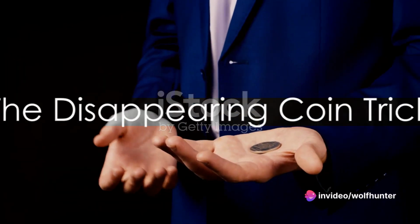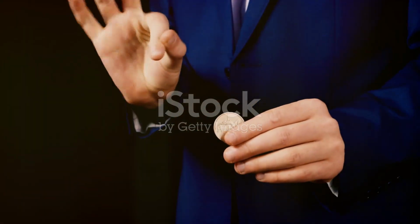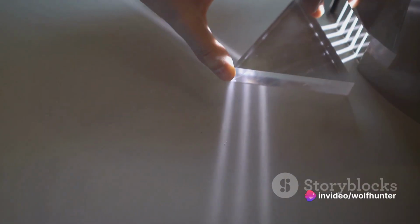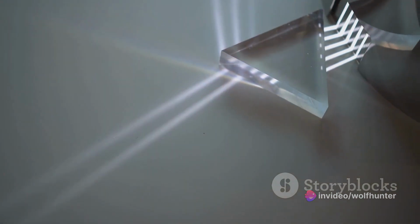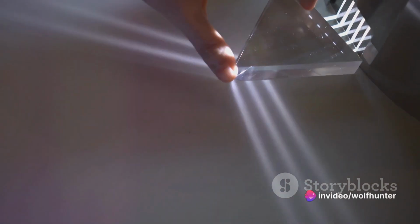A coin vanishes right before your eyes. Is it magic or the science of light refraction? Now let's delve into the science behind the disappearing coin trick. To understand how the trick works, we first need to understand light refraction. The principle of refraction is all about how light bends when it moves from one medium to another. And this bending of light can make objects seem to disappear when placed in certain materials.